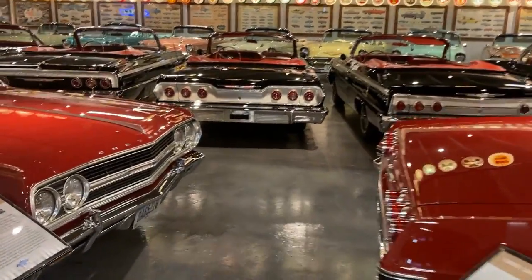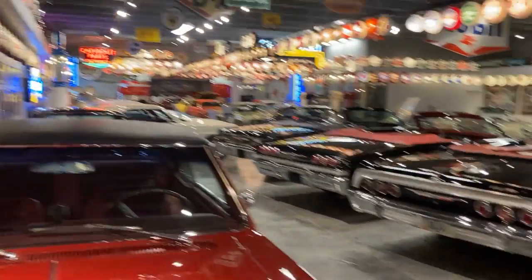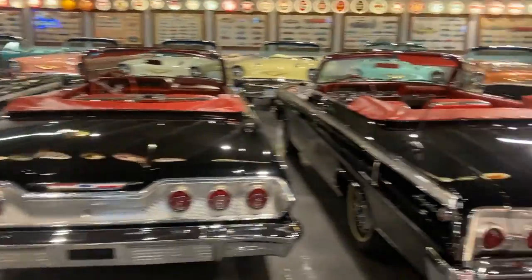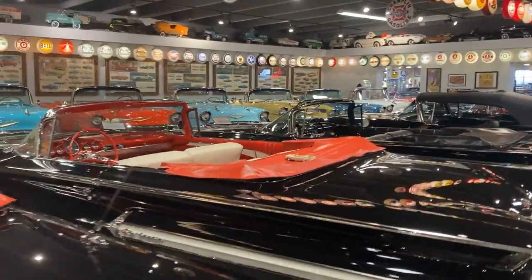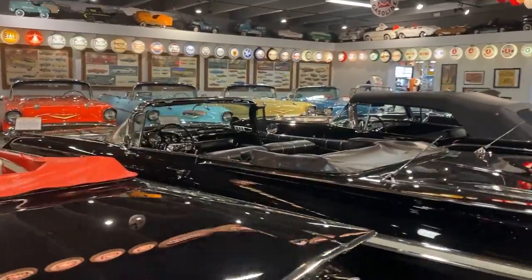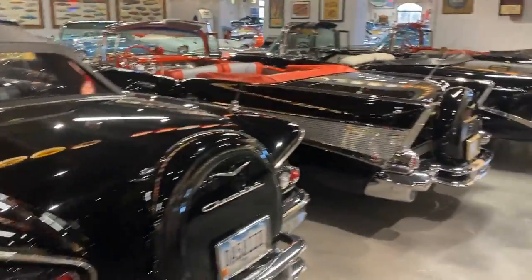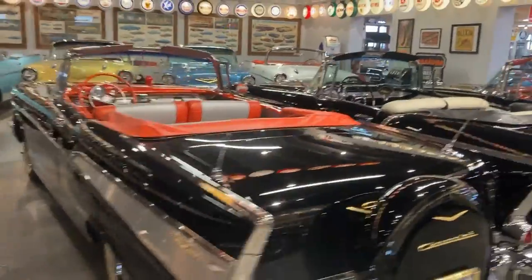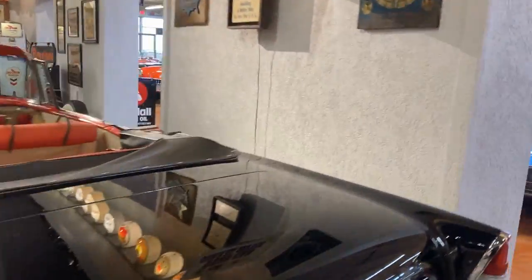All right, so here's another incredible room. This is the one that's very impressive. So you've got all the black Impalas here in a row, and some BelAirs. And then on the far side, you have every color of 1957 Chevy BelAir convertible, except for black, which is actually in the black row right here. So every single color. All right, well, I guess I need to go around the other way.